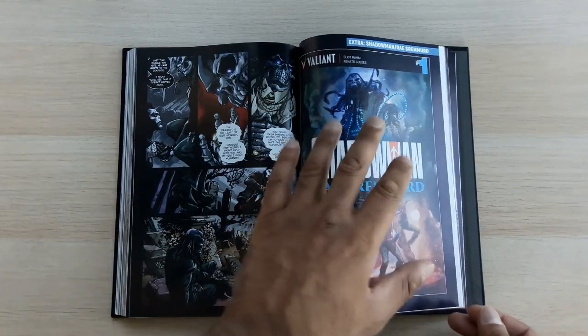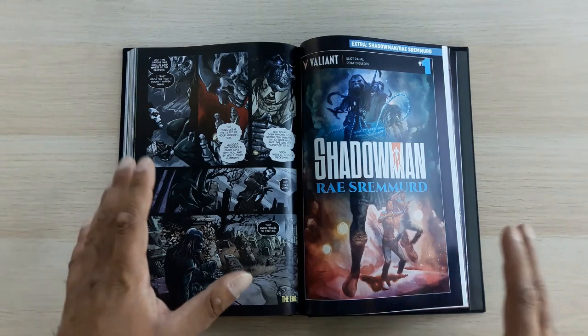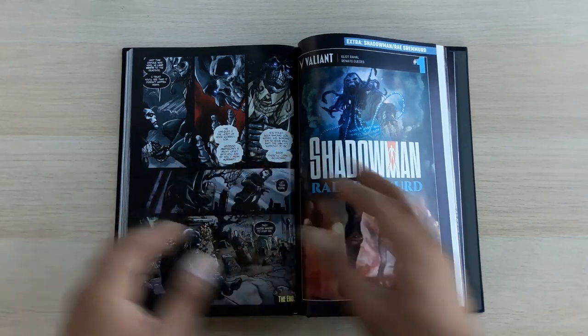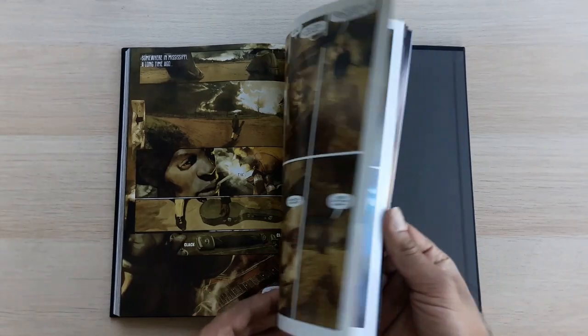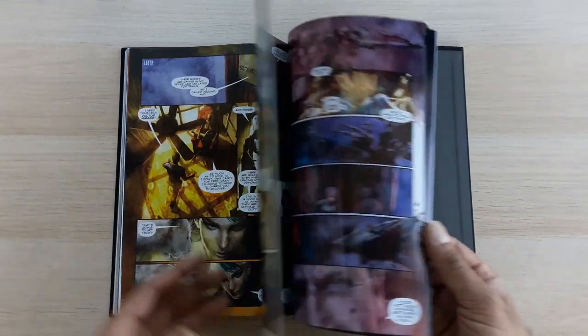What we then have collected here is a one-shot called Shadowman Rai Sramurd. Now, this was actually printed and published before any of this series, before these 11 issues. And when you look at Shadowman's abilities, costumes and appearance, this is clearly set after the events of Rapture, but before issue 1 of this series. So I don't know why this is collected at the end.